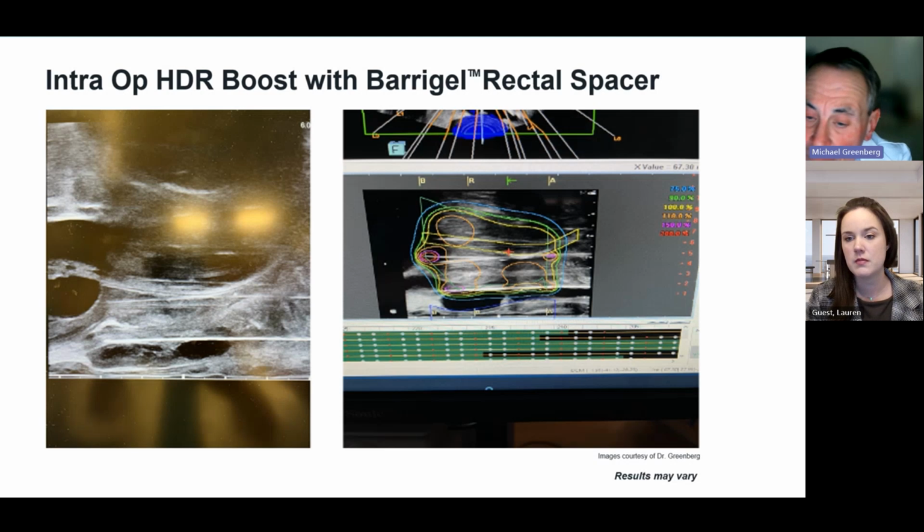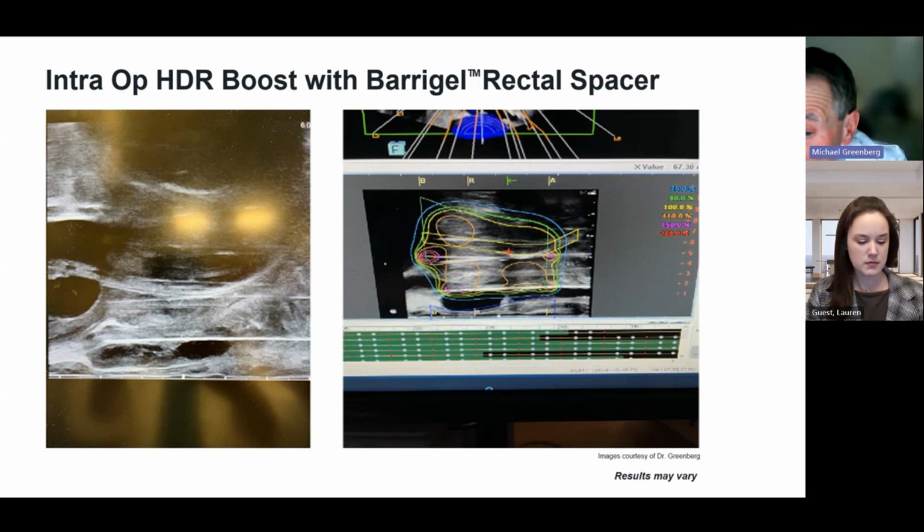So sometimes what I've done is I've had patients referred from the outside, and they had previously had Barrigel spacer put in, and I wanted to add a little bit more. So before putting the needles in and doing any planning, I'll add a little more spacer to one side to get a little more lift if there's a little void, like on the right side or the left side of the rectum. And that works great. You're just putting a little bit more in, and gives you more protection.